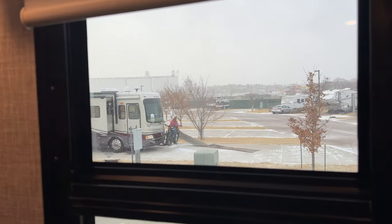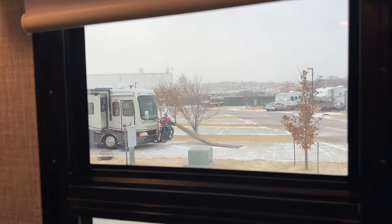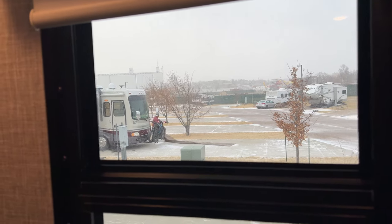And it did happen to our neighbor next door. But not to us, luckily. We felt really bad for them, but we were very thankful that it didn't happen to us. So that's the only drawback: if your slide's out and the topper's up and the wind is blowing, it could be a potential problem for ripping it.